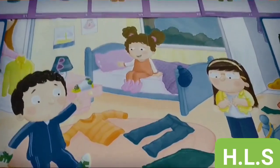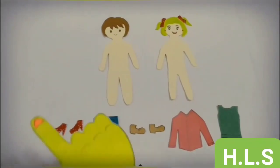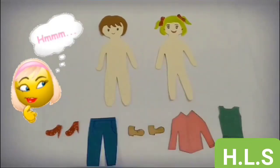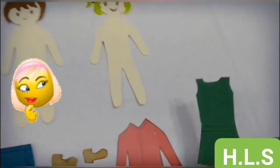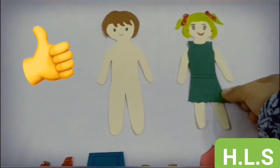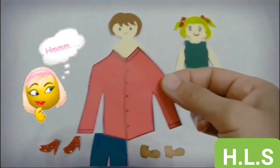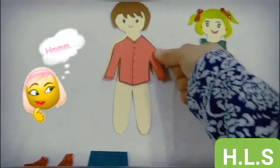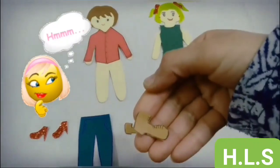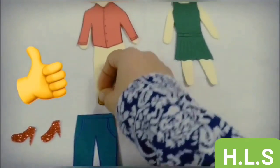Excellent, Kg2. And now let's play a simple game together. Here we go. Let's see which one of them is for this girl and which one is for the boy. Let's start with the dress. I will put it for the girl or the boy. Okay, for the girl. And what about the shirt? Is it for the girl or the boy? Of course, for the boy. What about these shoes? Are they for the boy or girl? Yes, for the boy. Excellent, Kg2.